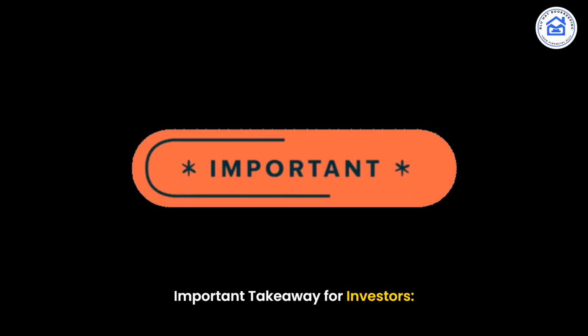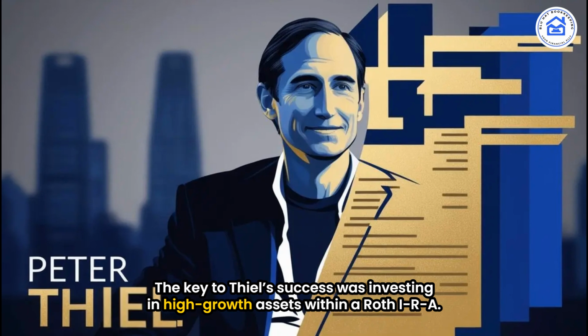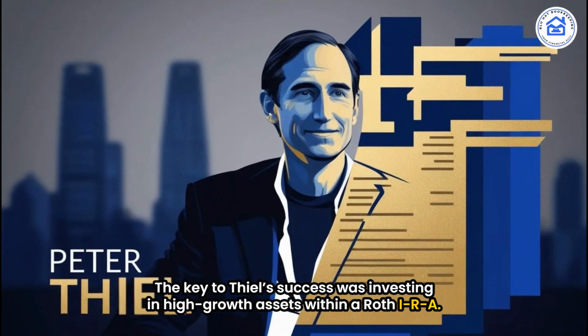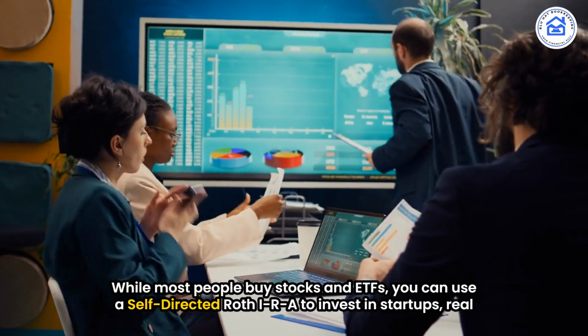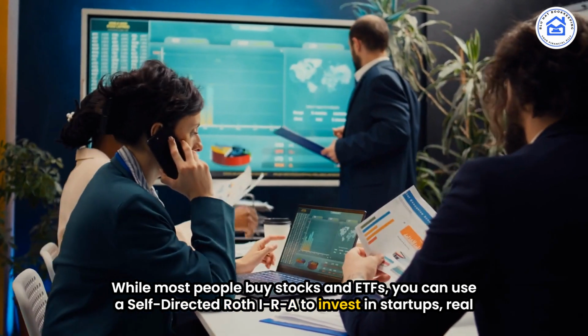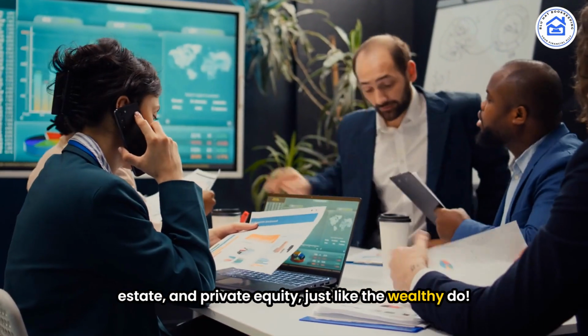Important takeaway for investors: the key to Thiel's success was investing in high-growth assets within a Roth IRA. While most people buy stocks and ETFs, you can use a self-directed Roth IRA to invest in startups, real estate, and private equity, just like the wealthy do.